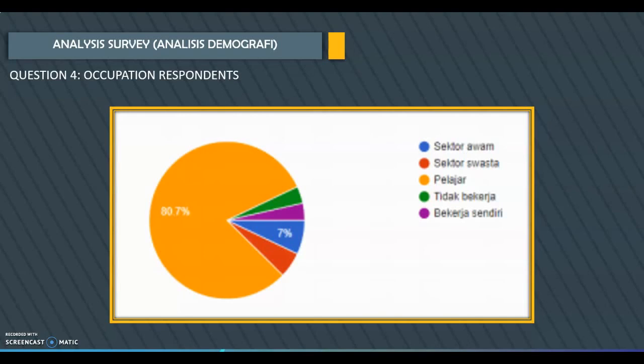Based on the figure, gender of respondents above, we can see that the respondents are more male than female. These respondents are from various age groups, but most of them are in the range of 20 until 30 years old, and they are mostly students. They also comprise Malay, Chinese, Indians, and others.